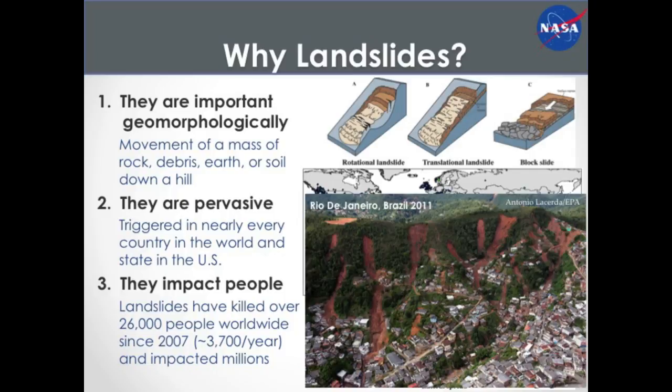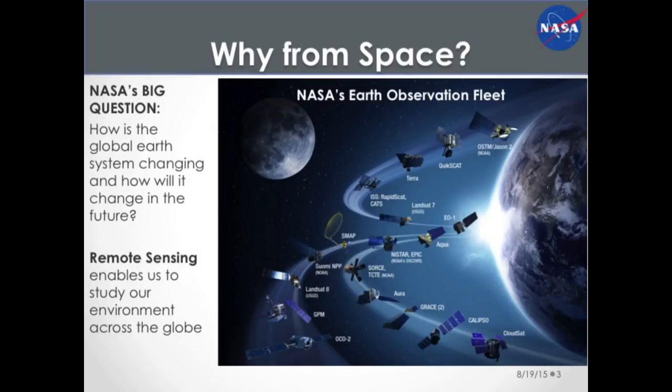But they also have a significant impact on people. So this is an example of debris flows that hit Brazil in 2011. It actually caused almost 1,000 fatalities in the towns in the northern part outside of Rio. And they've killed over 26,000 people since 2007. And that's an underestimate, because that's only for rainfall-triggered landslides. So this is both a pervasive hazard, and it causes a lot of damage, both in terms of fatalities and economic damage.